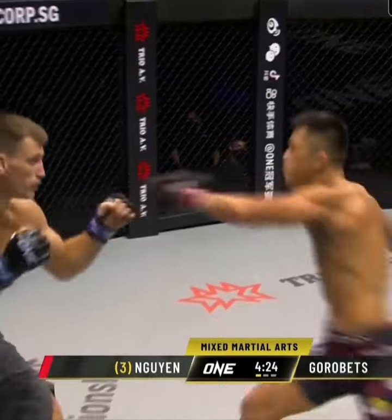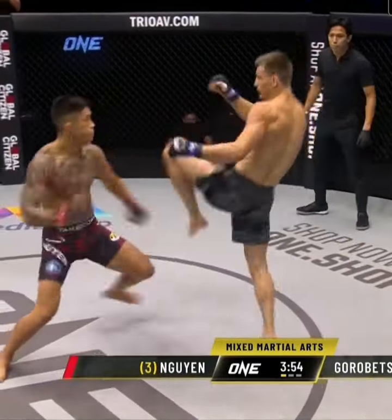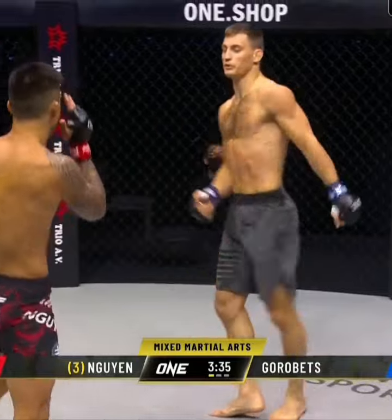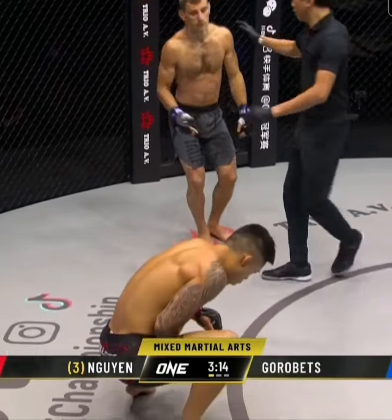It's highly underrated. I'd like to see him utilize it. Little Marty will come over the top. GOROBETS. A lot of feints can earn some respect. Extremely unorthodox. He needs to throw those leg kicks. Yeah, GOROBETS has that wide lateral movement. Hand of Nguyen. Cut inside to go, and he cut him a little too.